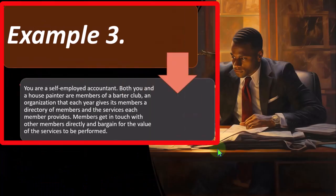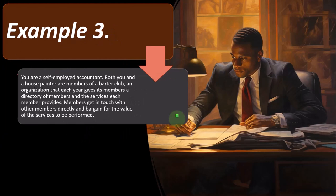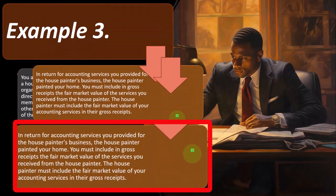So, okay, example three. You are a self-employed accountant. Both you and a house painter are members of a barter club, an organization that each year gives its members a directory of members and the services each member provides. So now you can imagine people setting up a barter situation where if you're in the club, you can trade services from people in the club. So members get in touch with other members directly and bargain for the value of the services to be performed.